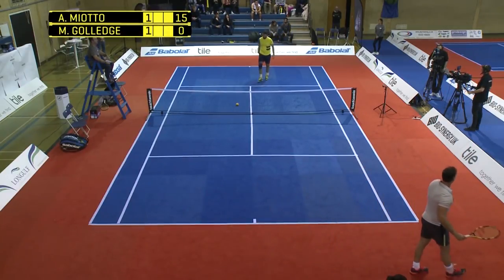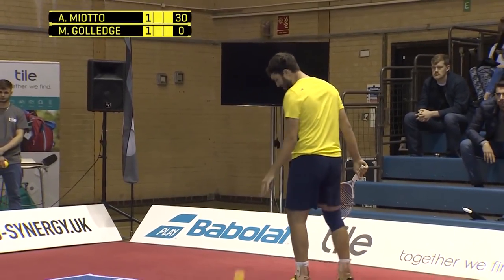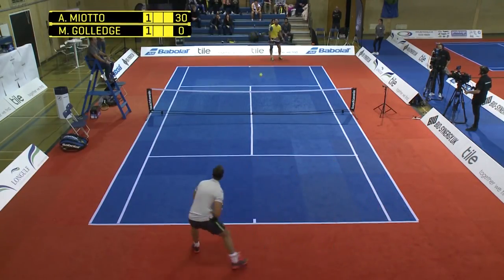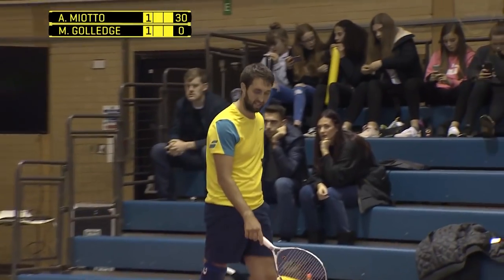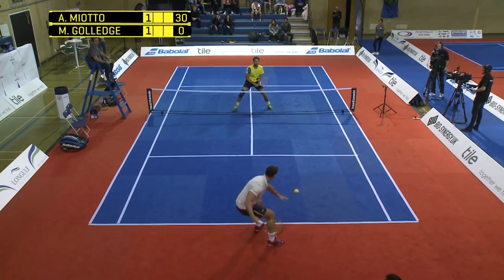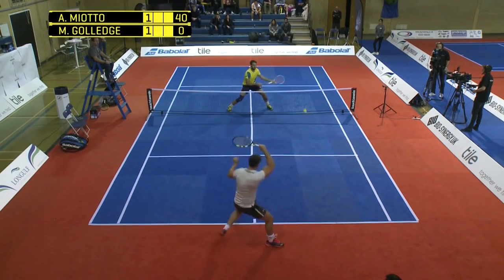Love 30. Well, he's settled into this one now. It's Alex Miotto. It's a poor mistake, 40. But a pretty routine forehand, and Miotto with an opportunity then to make the first break, which he does. Game, Miotto. The forehand pass whizzes past Matt Golledge, and Miotto makes the first move.